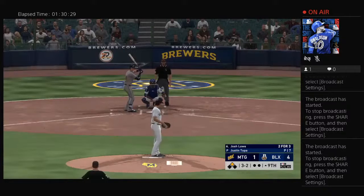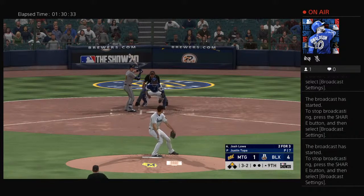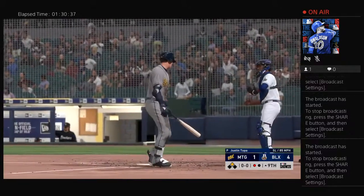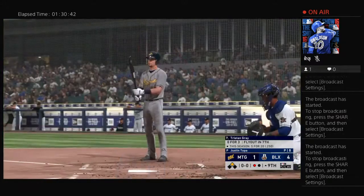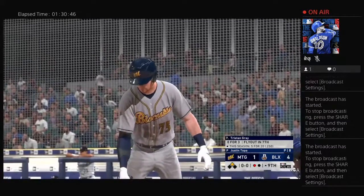A runner at second, nobody out. Swing and a miss, and they'll come all the way back from 3-0 to punch him out. 1 away. Now batting. Digging in to try it again, Tristan Gray.